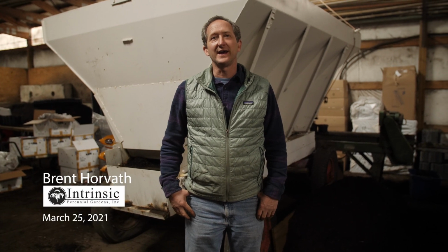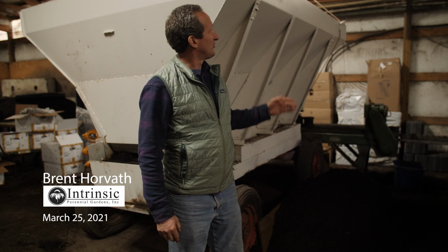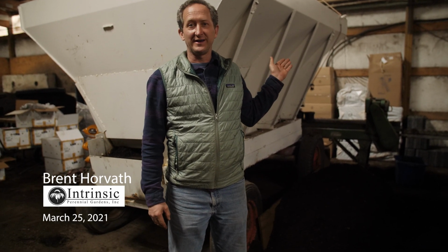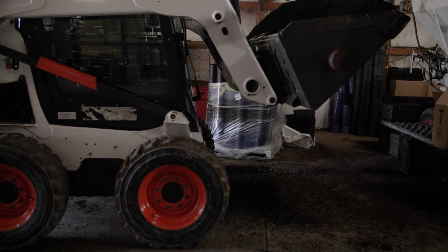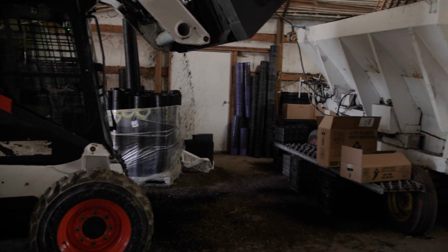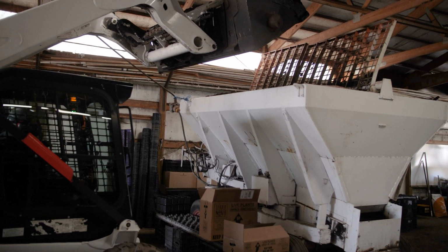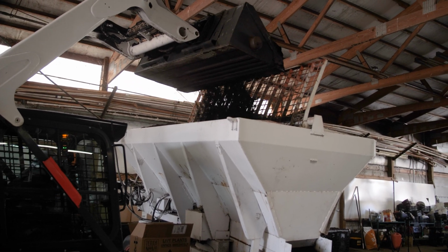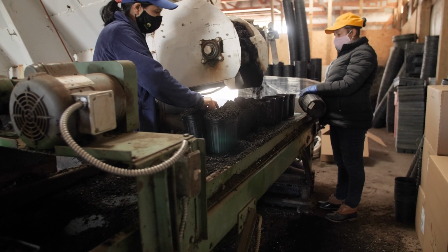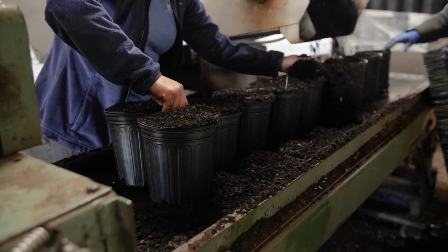We are looking at the potting machine today. This is basically an old salt spreader that we have converted. We drop the soil into the salt spreader or the machine. The machine dumps it onto a belt, a conveyor belt, and the pots get filled, and we take the pots off onto a trailer, and we are potting plugs into either 4.5 inch or 1 gallon pots.